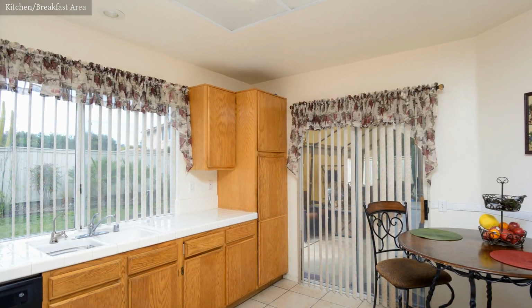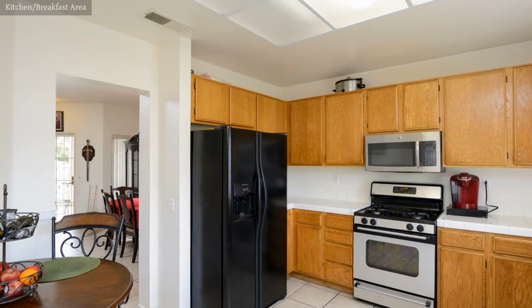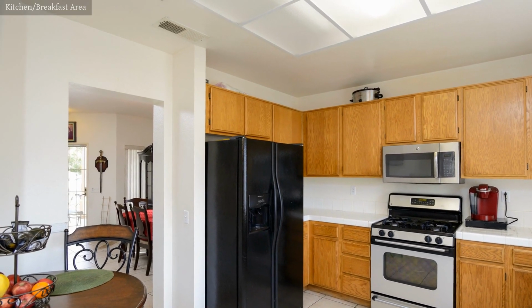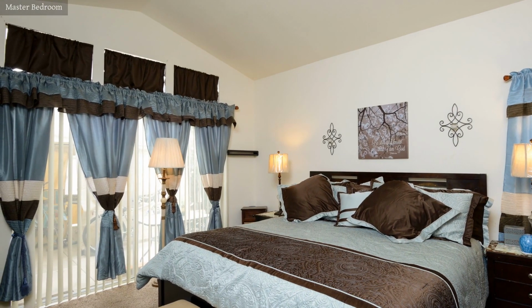The beautiful kitchen offers ample space and storage and has a breakfast area. The master bedroom has a large walk-in closet and direct access to the bathroom.